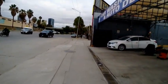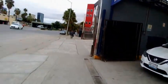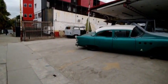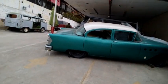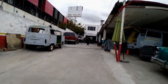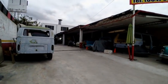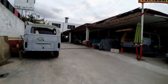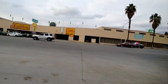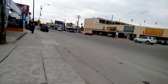Well, we got one more spot up here. So you got your car wash action right here. And Cadillac. I've never seen too many cars up in there. Got your old Buick over here. I don't know these guys here, so I've never had a conversation with them about the stuff that they do. Yeah. I've been seeing a lot of people getting pulled over. I don't know what's happening.